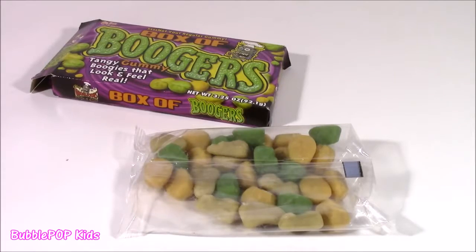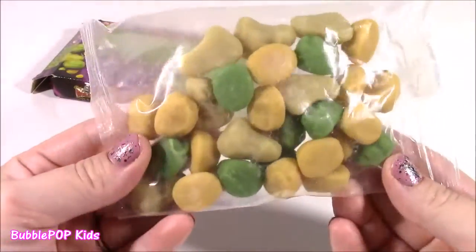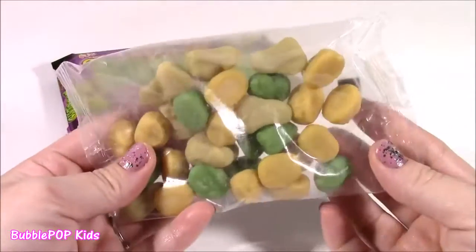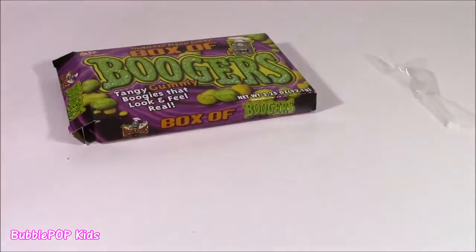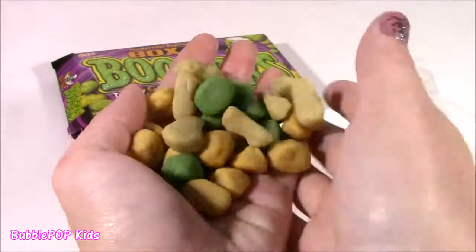Oh man, I can't look at these things. They are so unappetizing looking. Ooh, I thought they were gonna be like bright colors, but they look like real little boogers. They are just so gross. Ooh, I don't even wanna smell them. But they smell really good. They smell like fruit.